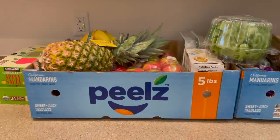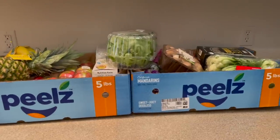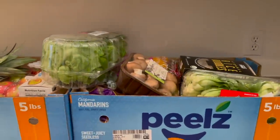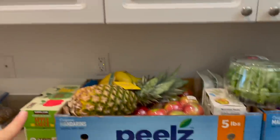I just got back from a Costco haul, so I'm gonna be putting that away. I also have a Kroger haul coming in the next day or so, so you'll see my outfit change. But this is exactly how I do it. I put everything on the counter that needs to go in the fridge or in one of our pantry cabinets up here, and we'll start there.